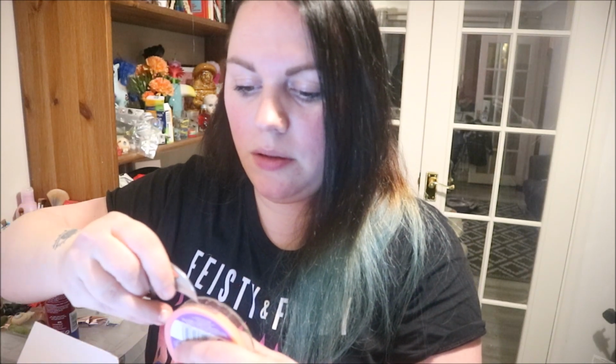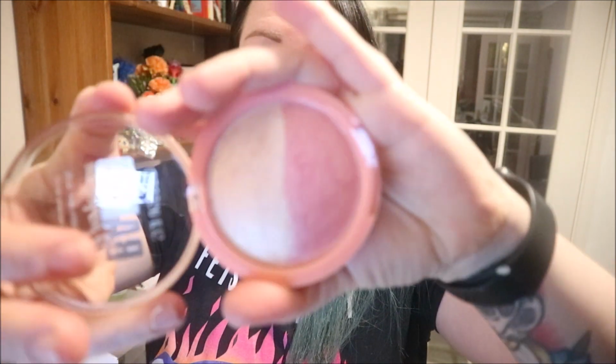Let's have a little look in this. I can undo it. I'm a little bit crap when it comes to opening things. So that's what it looks like. So you've got more highlight than blush. I'm not happy with that because I don't really wear blush that much. So I've got the blush, which is like a pretty corally blush, and then the highlight is like a champagne. It doesn't really show up on my skin just because I am so freaking pale.